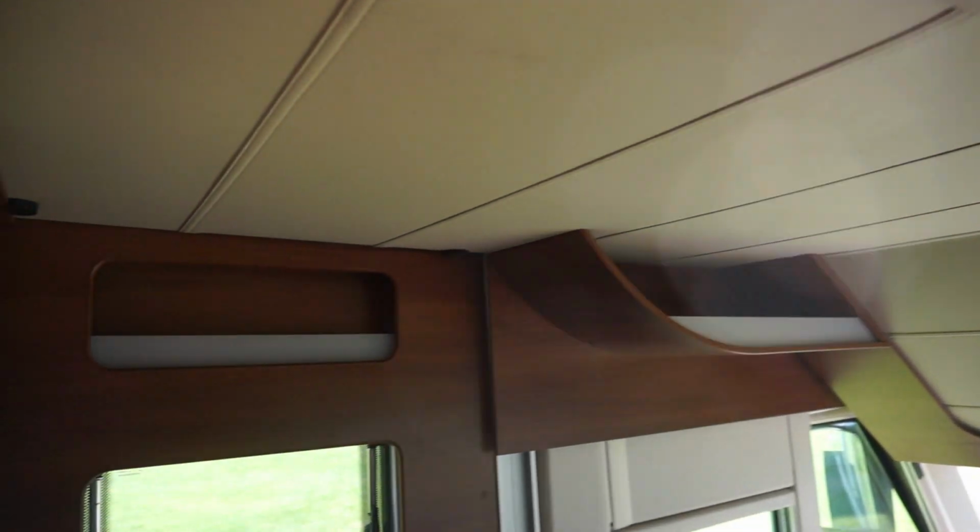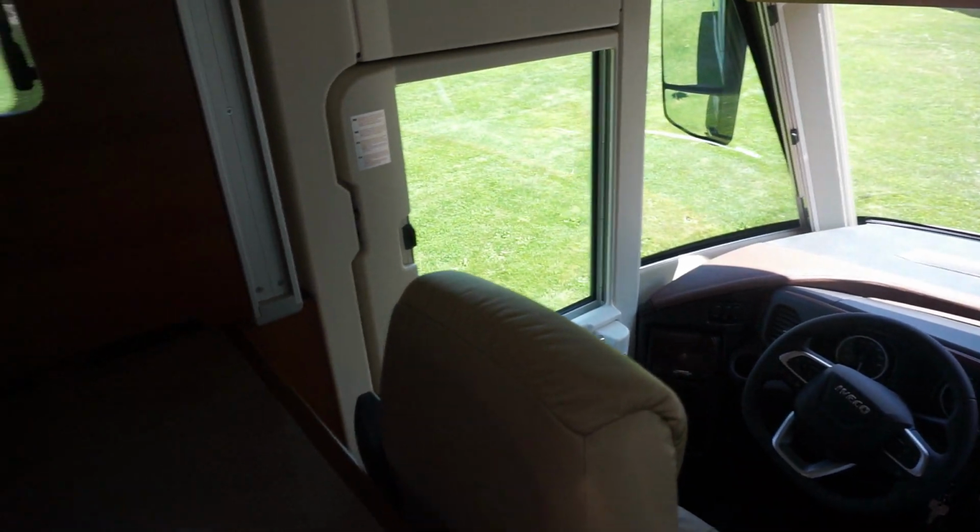And there's a television in here as well. So if you wanted to watch the television while you were driving, you could sort of move the chair backwards and forwards, couldn't you really? There's the turning.